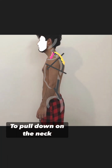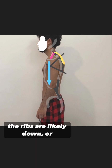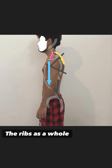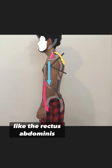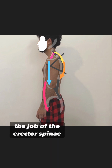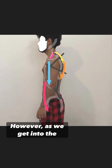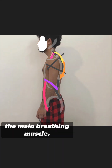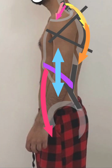To pull down the neck through those scalenes, though, the ribs are likely down or exhaled, and as a whole, they do appear to be this way. The ribs as a whole would be pulled down by the abdominal muscles like the rectus abdominis and the obliques. To straighten this curve, it is again the job of the erector spinae, just in a lower region now. However, as we get into the thorax, it's worth noting that the respiratory diaphragm, the main breathing muscle, should also be essentially propping up the thorax from the inside.